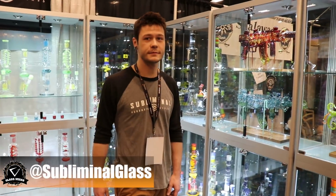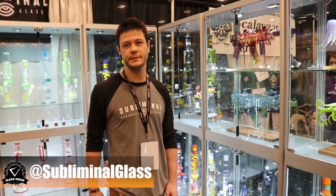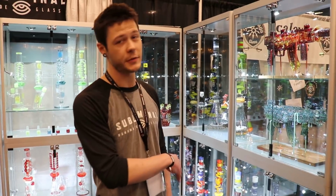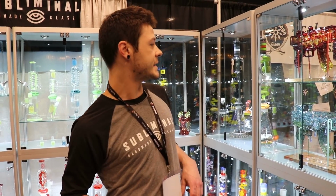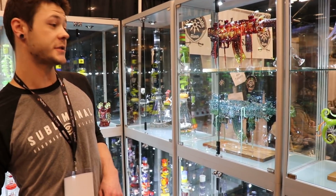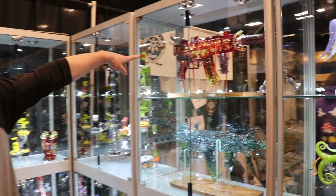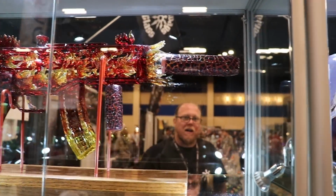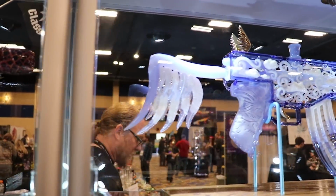You guys are Subliminal Glass? Yes, sir. And I've been really excited to take a look at these. These are the Weapons of Peace? Yes, exactly. These are a collaboration with Robert Mickelson, and he specifically does a Weapons of Peace series. Part of it is that they're not supposed to be weapons of destruction by any means. We actually have all of our mouthpieces on the back. These are the Elemental series, modeled after the MP5. We have your fire, water, air, and earth guns.